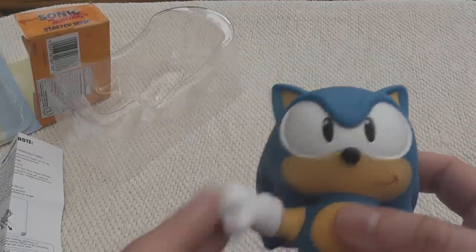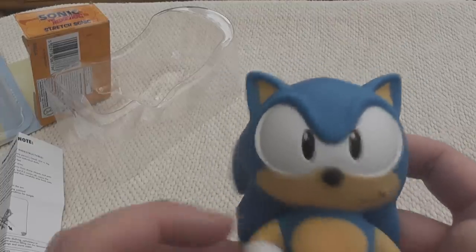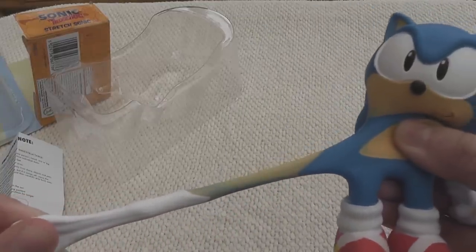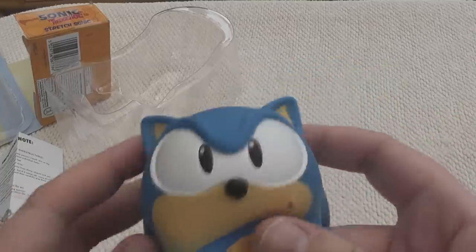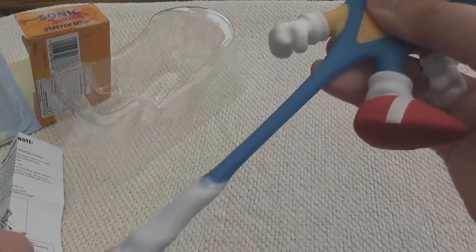I didn't think I would like this as much as I have done. It's just a shame you can't recycle the packaging, you know, that you have to destroy the packaging to get him out. But, oh, yeah, maybe it is... yeah, he is stretching a little bit there, but this is basically just a torture toy.